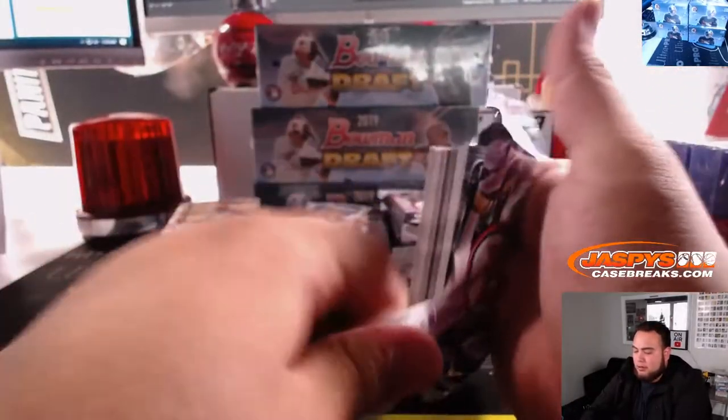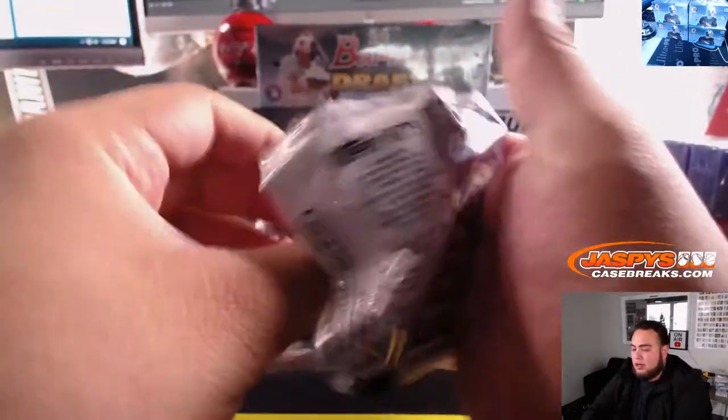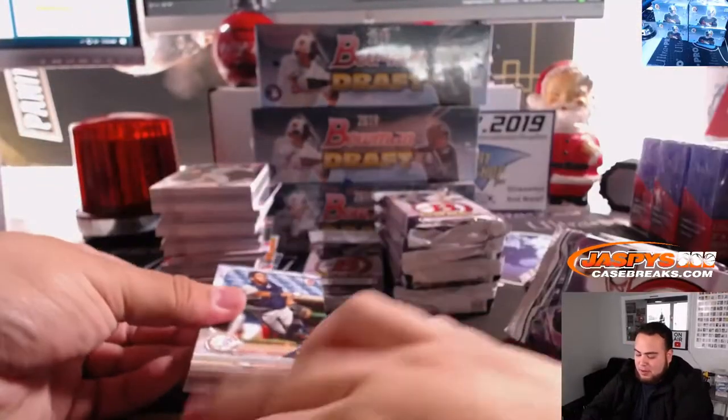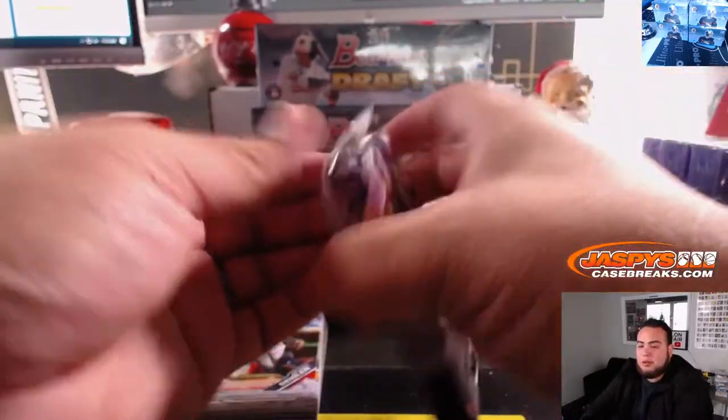Especially with Nick's help. So that gives us a solid other hour and a half or so to get another case break of this in, maybe a Prism half case break, maybe another random teams, a super jumbo.